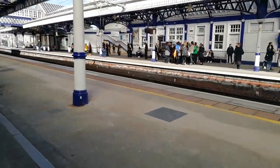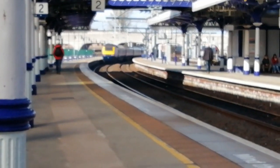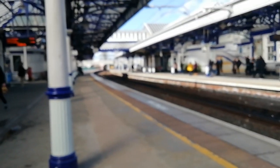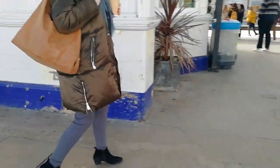Because it's so rare. Sorry, the camera's a little bit shaky, guys. We've got the 1314. What did you think, guys? Have to go back. Okay, train arriving in now is going to be a safe spot for Dunblane. I think let's just go a bit far up ahead.